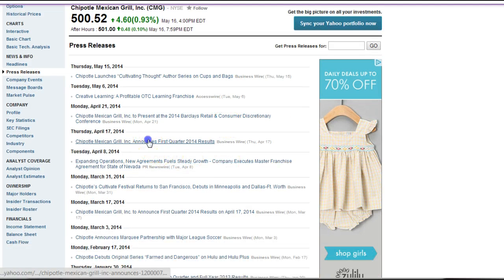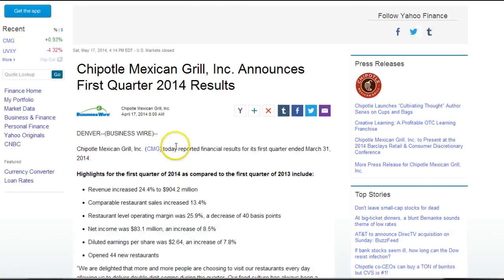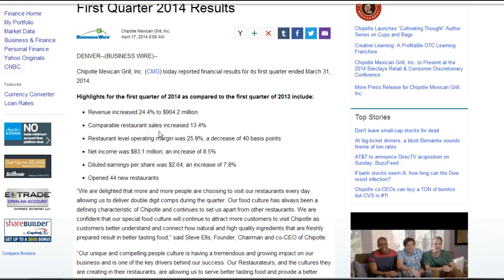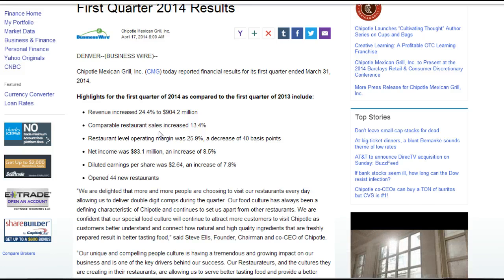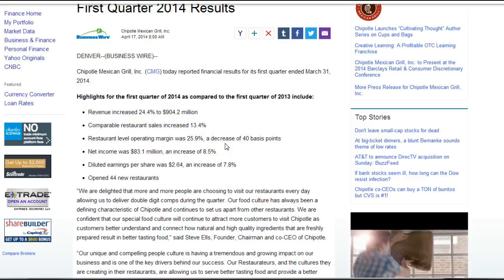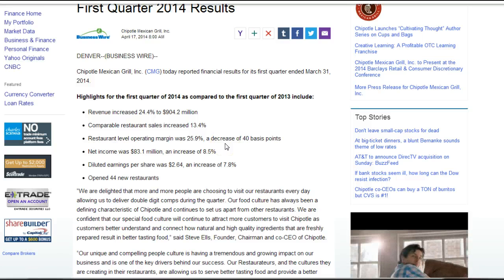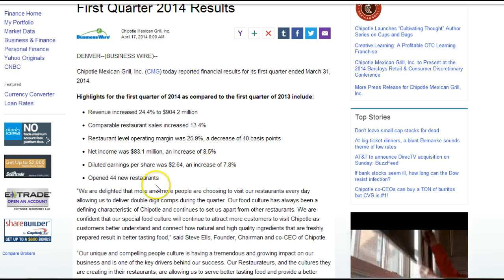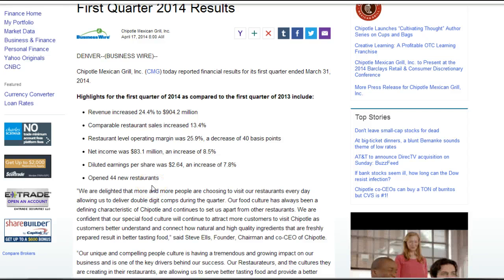Okay, so here's the first quarter results, earnings announcement released April 17th, and the revenues increased 24%, which we know from key statistics. So that is a nice increase of revenues. Comparable restaurant sales increased 13% at the restaurants. Operating margin was 25%, which did decrease, which is something we don't like to see, but there has been a decrease in the operating profit margins at the restaurant level. Net income is $81 million, which increased 8.5%, and earnings per share is about $2.64. And they opened 44 new restaurants.